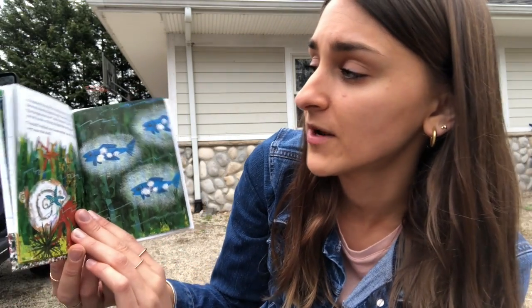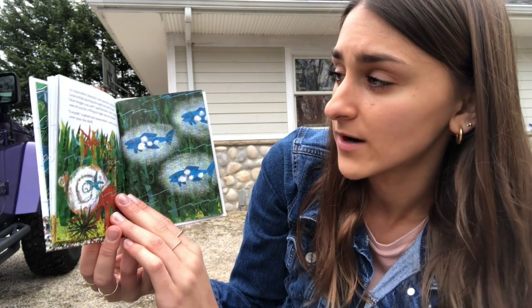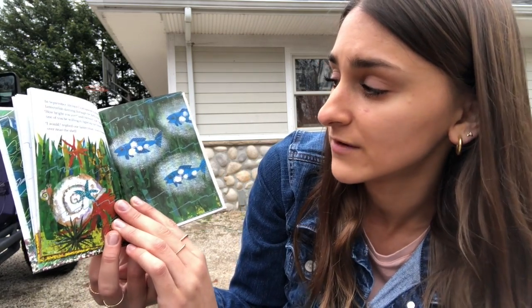In September, Hermit Crab spotted a school of lanternfish darting through the dark water. How bright you are, said Hermit Crab. Would one of you be willing to light up our house? I would, replied one of the lanternfish, and it swam over near the shell.